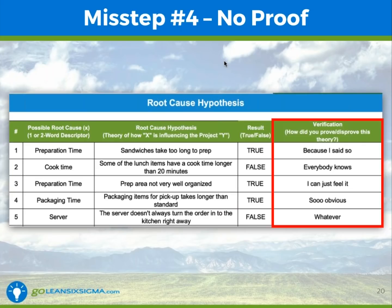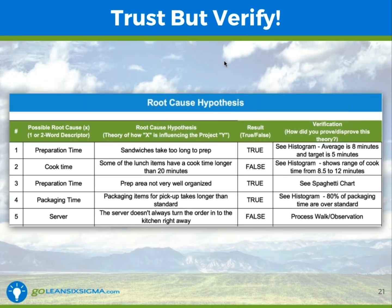So if you don't prove your case, then your solutions may not address the problem. So these are essential. That's what we're looking for. So trust, but verify. And here you can see references to data displays, references to histograms, references to a spaghetti chart that was measuring time and motion. That's verification. When people look at your storyboard, they are looking for your process analysis, your data analysis, and your discoveries. They want to understand your theories and what you came up with.